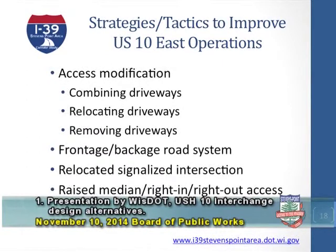One of the key components down the 10 East side, east of Maple Bluff, is, as everyone knows, there's just a ton of access over there. Almost every business has an access, some have multiple, and having all that access creates a safety issue and makes Highway 10 operate less efficiently than it otherwise could. So we're looking at opportunities: can you combine driveways? Can you relocate driveways? Can some be removed? All aimed at reducing the potential conflicts and making it a safer corridor.